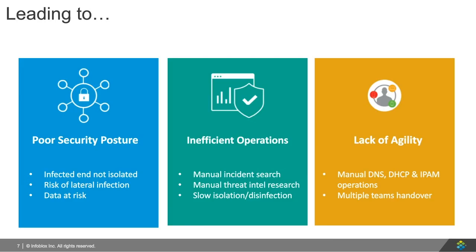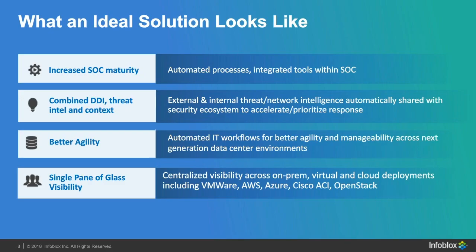So to overcome all these challenges, let's look at what the ideal solution looks like. First of all, we have increased SOC maturity. There should be a way for different tools to exchange information among them, so that once the information is getting exchanged, it is easy to automate the processes. This will allow the security admins to respond to the threats faster and reduce the response time.